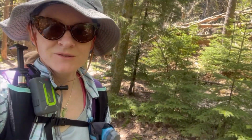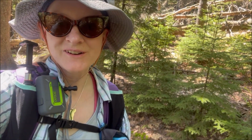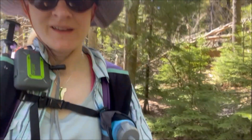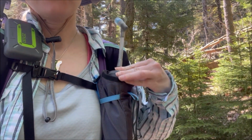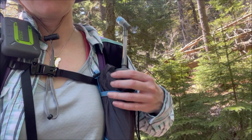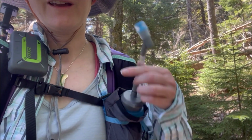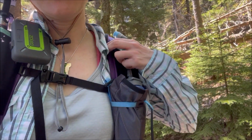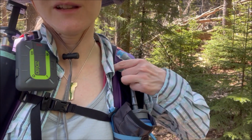So this is why we do gear shakedowns before much longer trips. This bottle is a little too long for this bottle rocket, and now that I've drank some of the water, it's just kind of flopping down. So I think what I need to do is get like a bungee and just attach it like that.